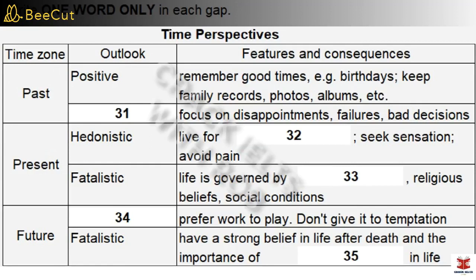The first two types of time zones are based in the past. Past positive thinkers usually spend a major part of their time looking back to the past, which means they're in a state of nostalgia, where they fancy remembering moments of happiness, such as birthdays, marriages, and important times of success in their lives. They are those who have the habit of keeping family records, books, and photo albums.